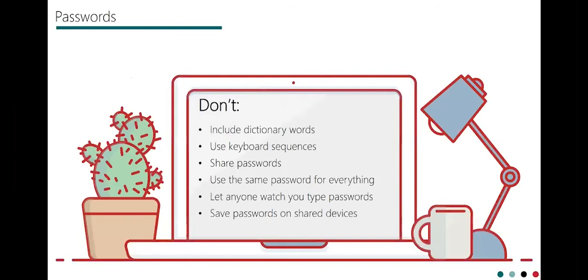And here are a few don'ts when it comes to passwords. So like I said before, don't include dictionary words. Those are very hackable. Don't use keyboard sequences. So if you look at your keyboard and there's a bunch of letters in order like ASDFG, that's not a very good password. That's also pretty hackable.